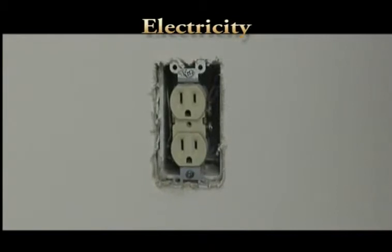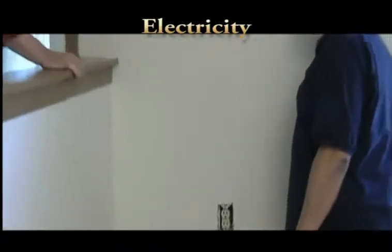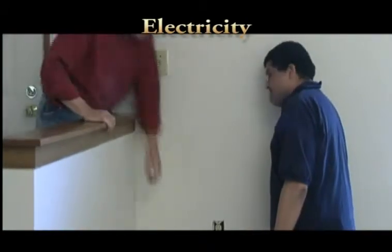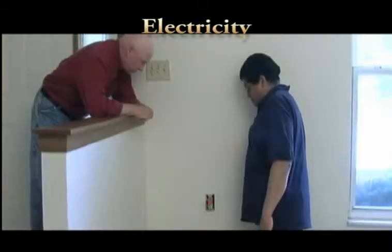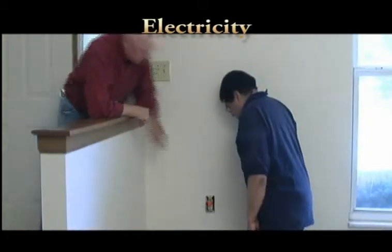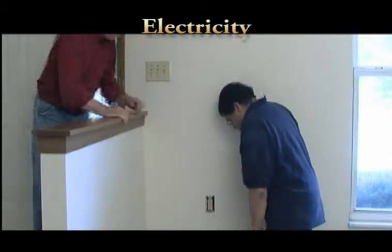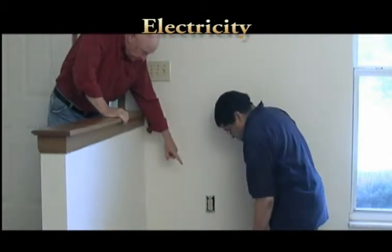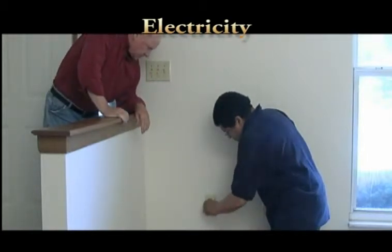Each room must have either 1 working outlet and 1 permanently installed ceiling or wall light fixture, or 2 working outlets. The outlets will be checked for grounding. If it is a 2-prong plug and not grounded, you cannot use a 3-prong plug in its place. A missing or cracked cover plate presents an electrical hazard, as well as a loose or damaged outlet.